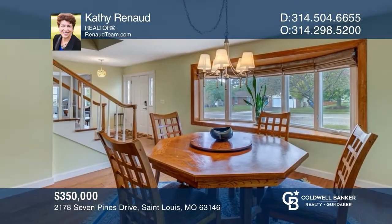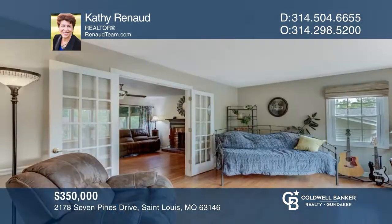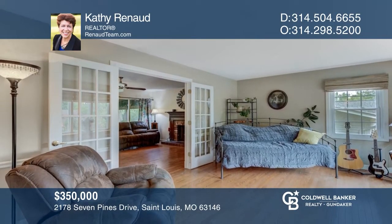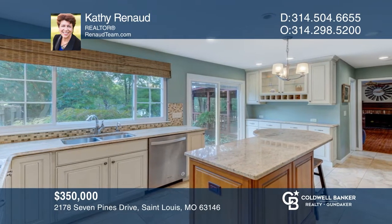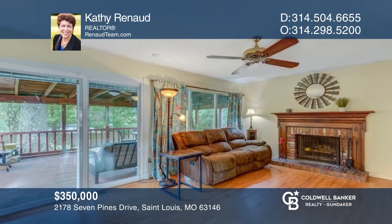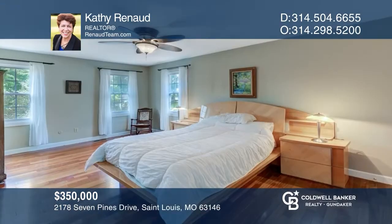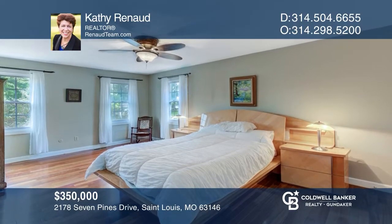Magnificent home showcasing pristine condition, private backyard with relaxing sun porch, 2,680 plus total square feet with incredible lower level and extraordinary recent updates. Offers impeccable detail, stunning expanded kitchen, Brazilian cherry and bamboo wood floors, bay windows, French doors, and spacious master suite. To see it yourself, schedule a tour with Kathy Renaud.